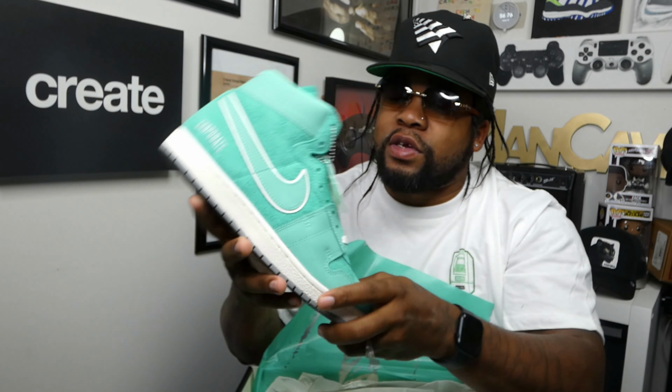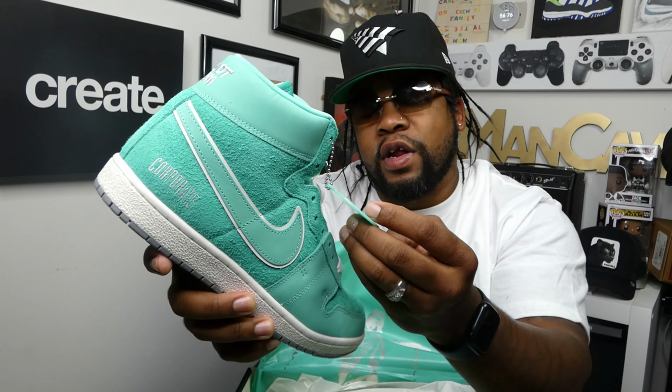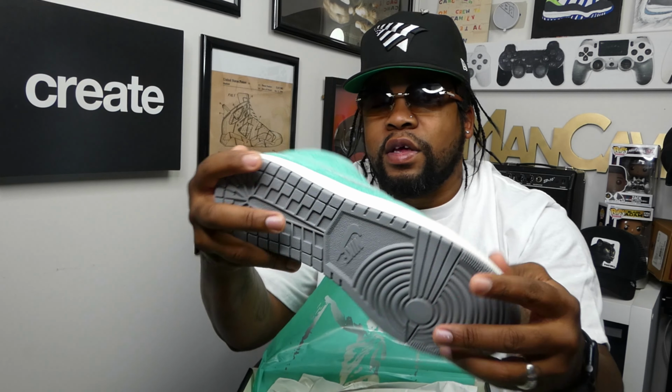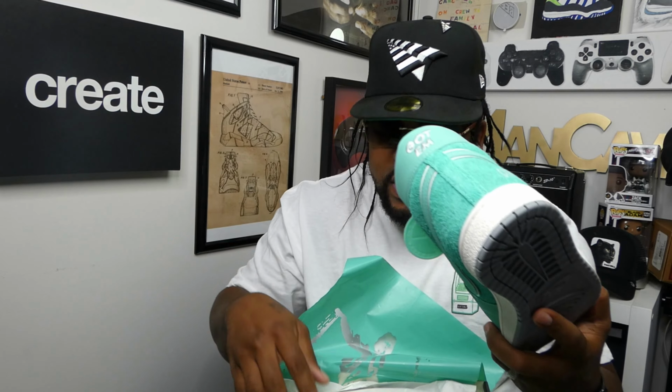We got white laces on here. We got a hang tag that says Corporate. On the reverse side, we got Air Jordan International Flight Club. You know what I'm saying? And then we got Corporate branding right here. And we got Got 'em on the rear. You already know what that Got 'em is about. You know what I'm saying?